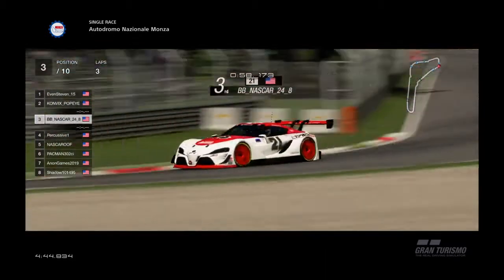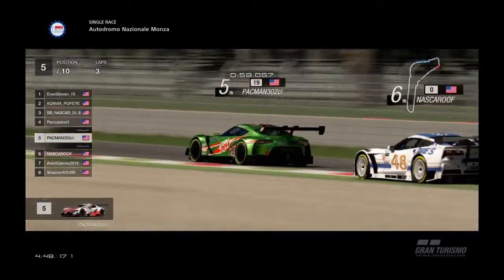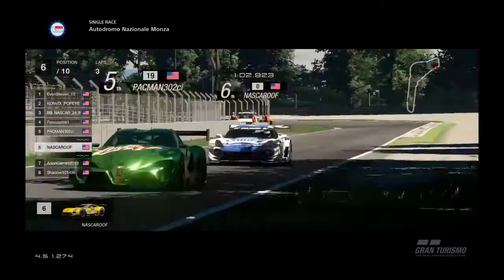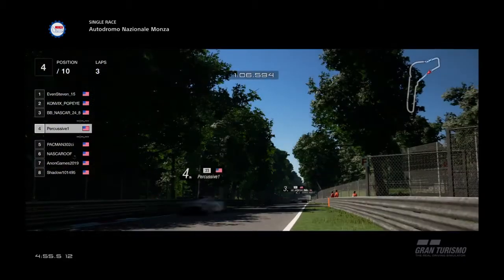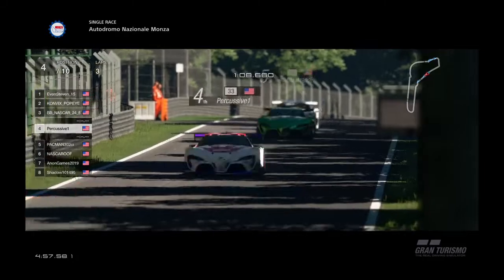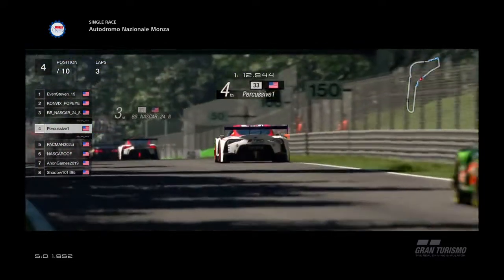He now runs 2nd ahead of Bill Baldwin 3rd, as behind them is Pac-Man making a move on Jesse Carlson for 5th, right behind Percussive. So a lot of movement here throughout the field from 2nd back to 6th.